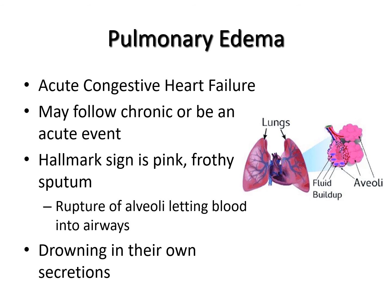It has a hallmark sign, and so I want you to highlight this. What happens when the fluid backs up into the lung tissues and into the alveoli, it also disrupts those tiny capillaries that are surrounding the alveoli. So there is damage to them, and so there's a little bit of blood mixed in there with the fluids. So the hallmark sign is pink frothy sputum.